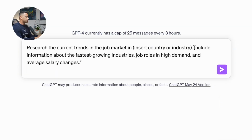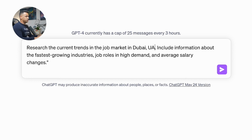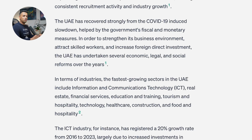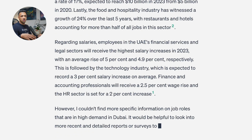Second prompt is for finding a job. Research the current trends in the job market. You can insert any city or country you want. Include information about the fastest growing industries, job roles in high demand, and average salary changes. So as you can see, we inserted Dubai here and we got a complete overview of the state of the market, and it'll even give you the jobs that are hot right now.